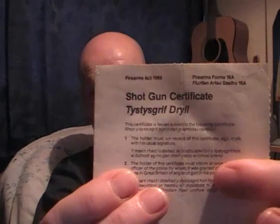Now, as I said earlier, I got my first shotgun certificate in 1979, and the procedure in those days was very, very different to what it is today. All you had to do was walk into the police station and tell them that I wanted a shotgun certificate, and they asked me my name, address, date of birth. I paid them £5, and then a couple of weeks later that popped through the door, which you can see.